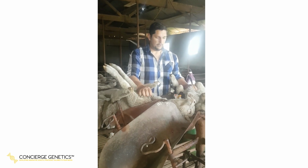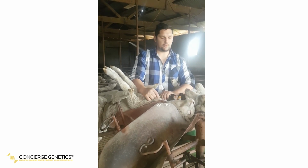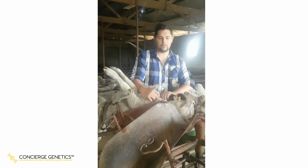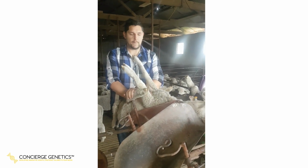So what we at Concierge Genetics do is genetic testing in plants and animals. So we're working across cattle, sheep, we're working across cereals and other plants. And today was really about how on-farm these genetics can be used.